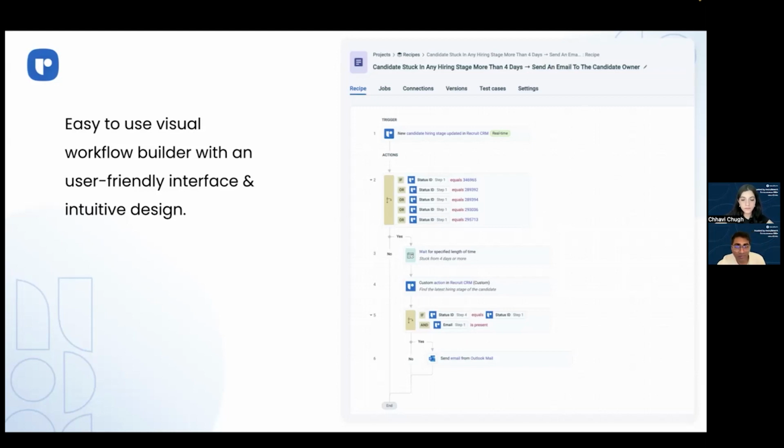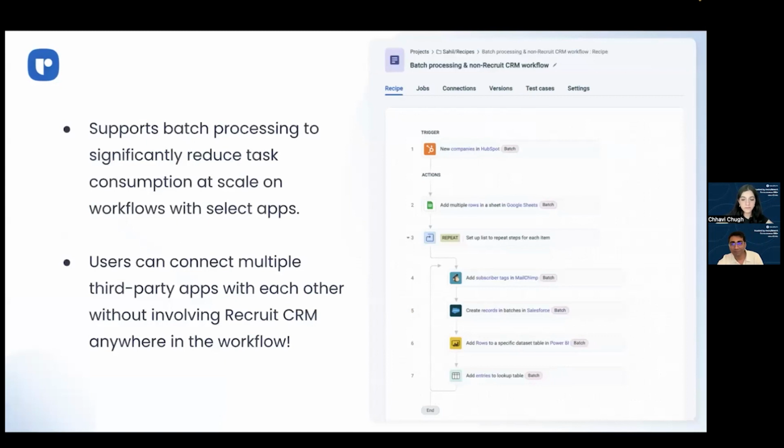Now, this is one key automation. This other automation is about batch processing. So some of our customers use tools like HubSpot and Salesforce. So the cool thing here is you can do an automation using our automation tool without needing Recruit CRM to be one of the steps in the automation. So you can actually use automations to do other fun stuff, like one of our customers uses HubSpot for marketing and Salesforce to power parts of their website.